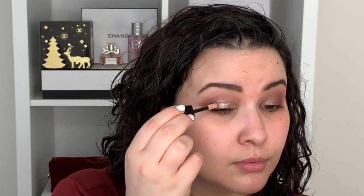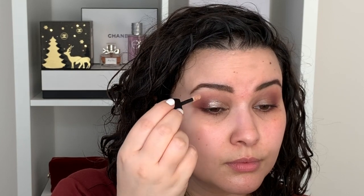Okay, I'm going to go ahead and add another liquid shadow. I'm going to go into the color called Rayon, and I'm going to place this on the inner corner here because this is such a beautiful light color. I think it'll just help open up the entire eye look. So this one I will blend out immediately with a brush just to make sure everything is nice and blended.